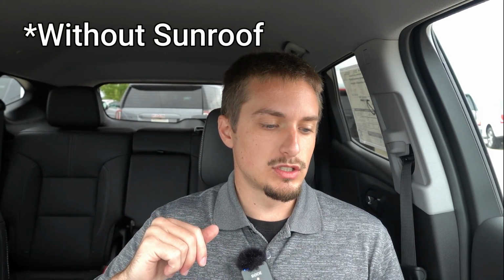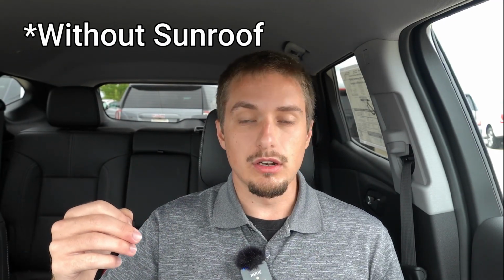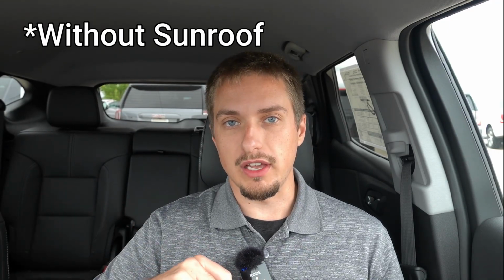And just to give you an idea in terms of pricing for a fully loaded 3LT V6 all-wheel drive, it's going to come in just under $47,000, including destination, excluding all the optional accessory packages, just the main option packages. So right at $47,000 compared to a Premier and RS that are going to be more around that $50,000 to $51,000 price point.